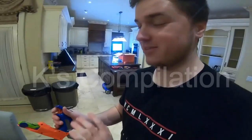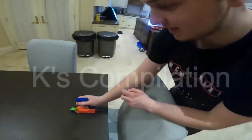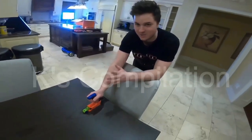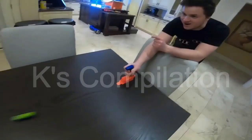Let's open this up and test it out. This is pretty sweet. This is the Nerf Nitro. I've never used one before or even really seen them work. So as far as I can tell, based on the picture on the box, you put it like this, you pull the trigger, and this car is going to go flying. So I set up the barrels it came with, and we have our targets. Let's see how cool this is. Ready? 3, 2, 1.